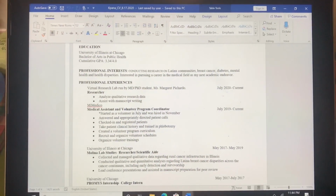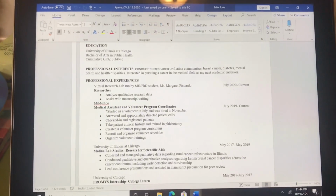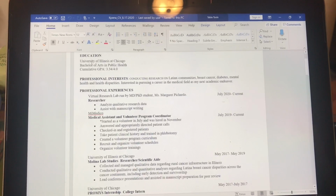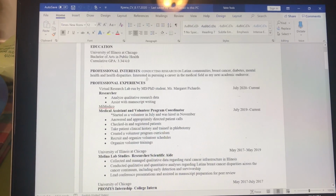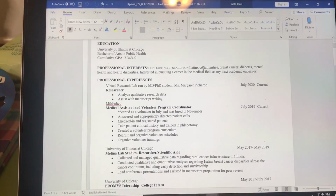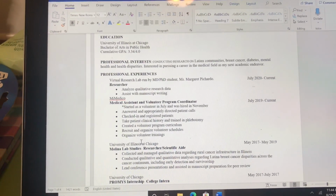Okay, so I'm going to start here because the top part is where I have my name and address. I started here on the left with education. Again, we went over this: the school I attended, my degree that I'm working for or received, and my GPA. Then I have my personal interests, which is just a summary of my interests and the goals I have for myself. Then I have my professional experiences. These are jobs that I've done.